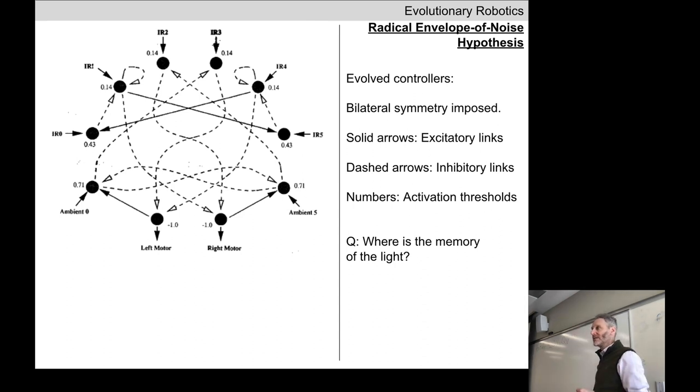Did it evolve to cheat? Did it evolve to hug the wall? Or did it evolve to remember where the light is? And if it did, where is the memory of the light being stored in this neural controller? This is the one time in this class where it's not a trick question. At least in this evolutionary run, it did not evolve to cheat. It did evolve to remember where the light is, and there is one part of this network where it's remembering.